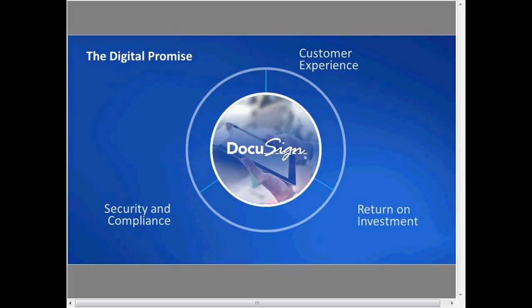Return on investment, this is saving that precious time and money so that you can focus on what you really care about, which is bringing treatments to market sooner, running your sites more efficiently, spending more time on research and development. And then security and compliance, of course, things like Part 11 are crucial to this industry, protecting your data. Ellen will go into a little bit more detail later when we get to compliance, but like I said earlier, we take your trust very seriously, and we've made a lot of investments to encrypt your data and ensure the highest standards of security.